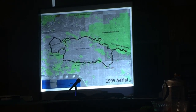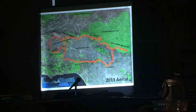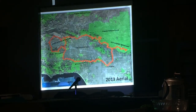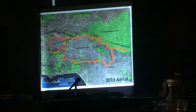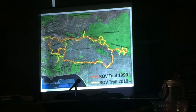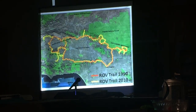This is what it looks like in a 1995 aerial, that same line. And then this current area. So a lot has changed. It looks like it would work. It looks great. The more we look into it, the more we realize that so much needs to change, so much needs to be brought up to date as far as actually implementing the trail.